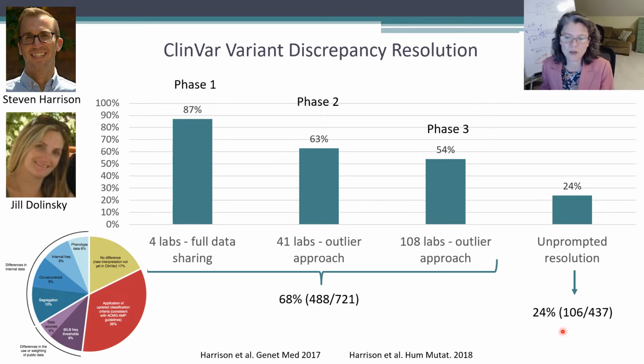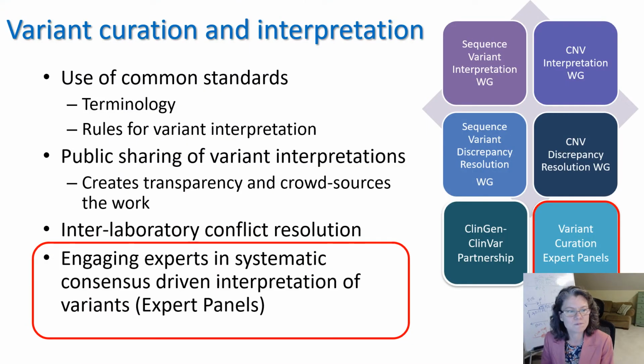I should also point out that even when we don't organize labs coming together, just by virtue of being able to see evidence across laboratories and what was curated, that over time resolves about 24% of discrepancies. So really underscoring the importance of global sharing of variant classification.